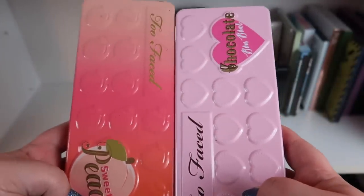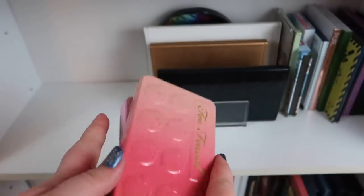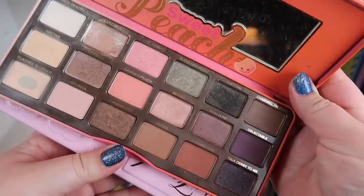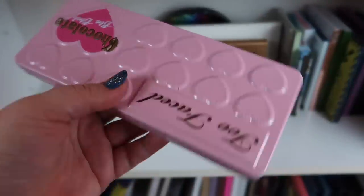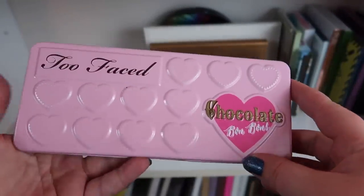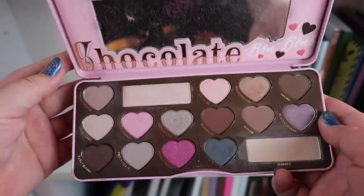Despite the fact that Too Faced is a trash brand, there are two palettes that I actually really like, one more than the other. My favorite is the Sweet Peach palette, and you can tell because it's beat up and I have panned in several palettes. I am not going to get rid of this Too Faced palette because I love it. Even though the owner is a shitface. This is the Chocolate Bonbons palette, which I wanted for so long.